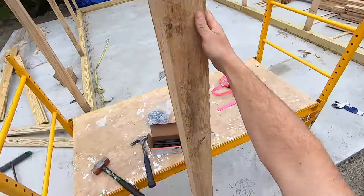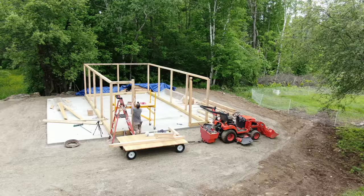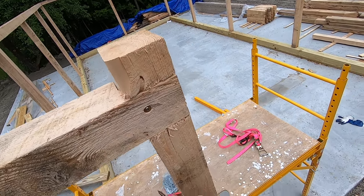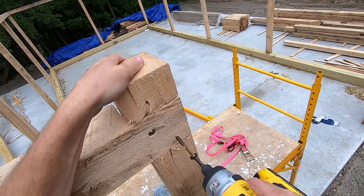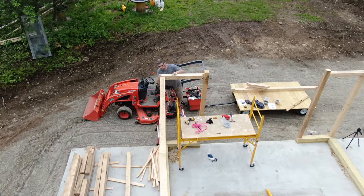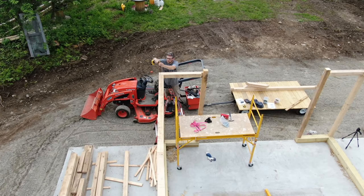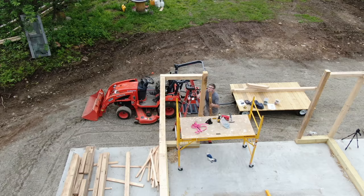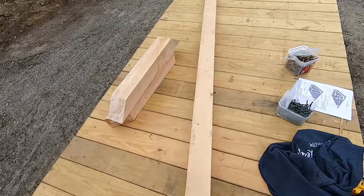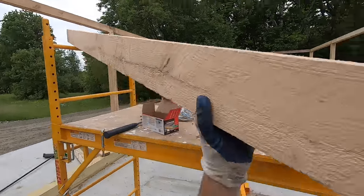Nice. I'm gonna grab my level and check this first before I put any screws right there. One, let's go two. Let's do the same thing on that side now. Oh yeah, a little hefty.